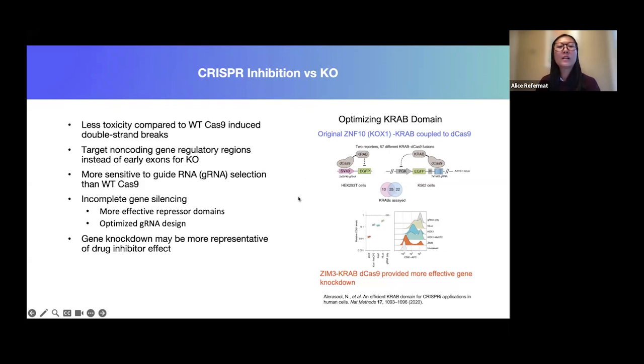However, the guide RNA selection is different. So there needs to be a different criteria for that in terms of library construction. And since this is gene repression, not gene knockout, there won't usually be complete gene silencing. So this is actually more comparable to an shRNA library type of screen. However, some people consider the gene knockdown itself to be more representative of drug inhibitor effect. So that's why sometimes people may want to use CRISPR-I instead of CRISPR knockout in the screen.